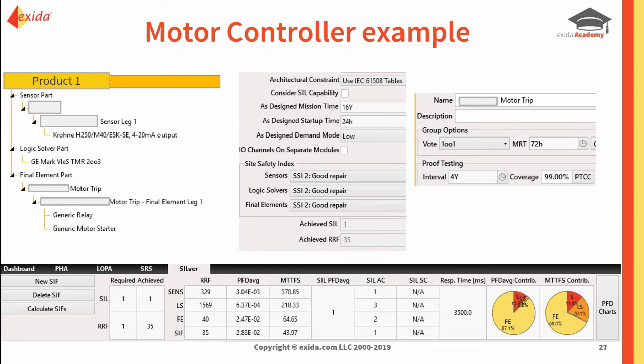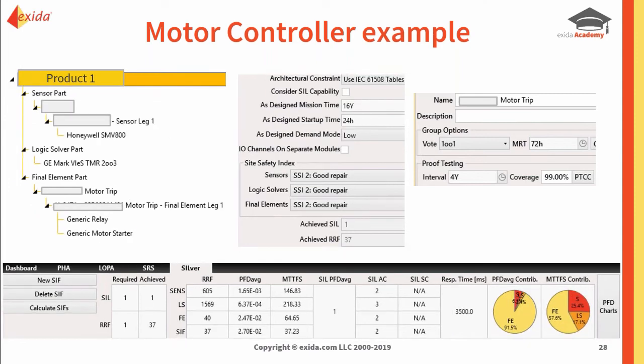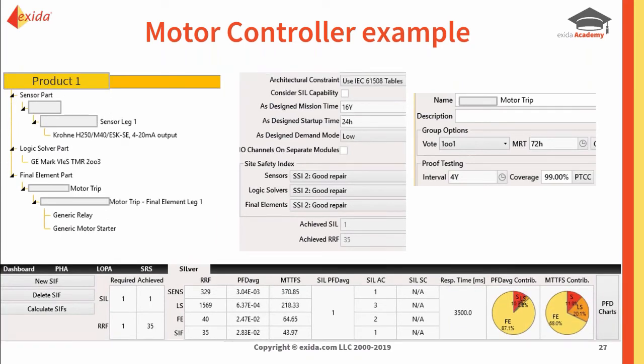You just click buttons and it does it all for you. So if you see in the middle of the screen, it says a SIL 1 was achieved. And if I go over here and change slides, I'm going to make a change here.